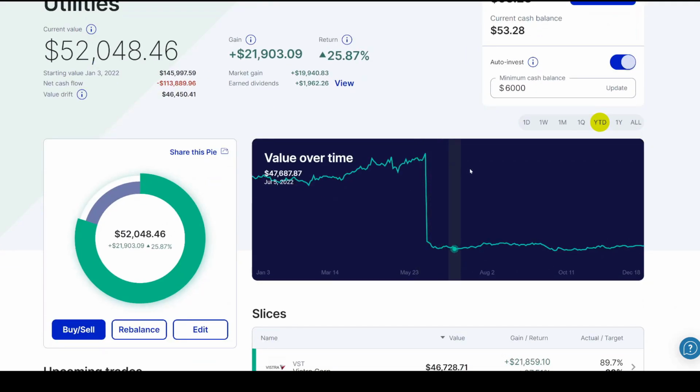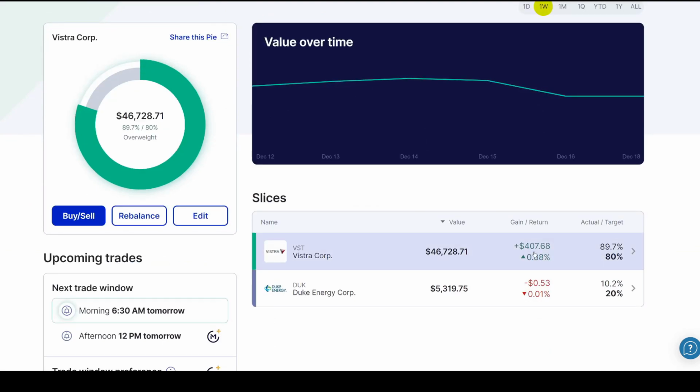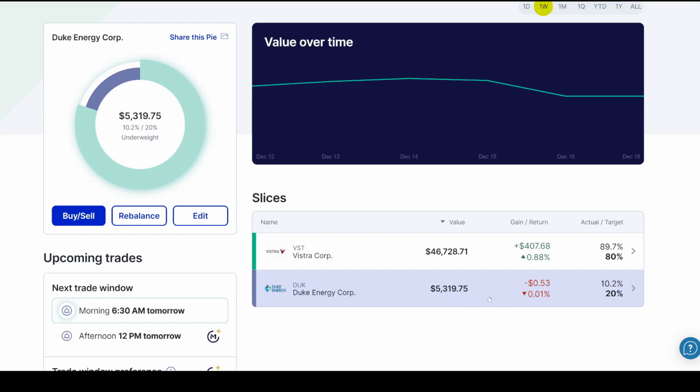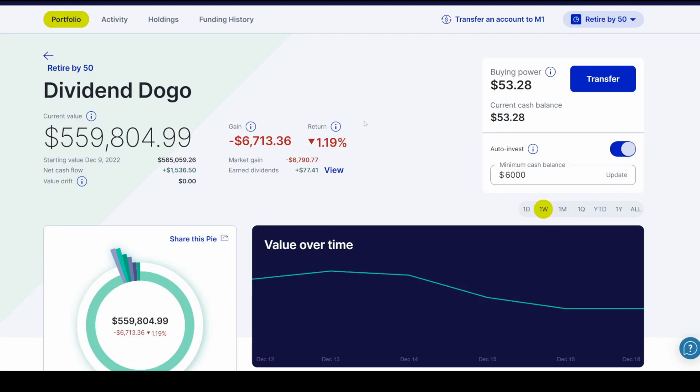Utilities, you can see the same thing year to date. I had a massive position in VST. We've trimmed that back pretty significantly. For the week this week, VST ended up almost 1% up, at 0.88% up. Duke was down just slightly. Nothing really going on there.